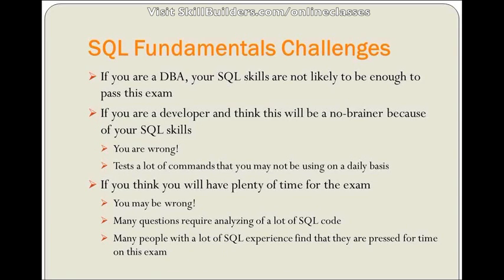What are the challenges that we have in the SQL Fundamentals class? Well, first of all, if you're a DBA, I hate to say this to those of you that are DBAs, but your SQL skills are not likely to be enough to pass this exam. You may know a lot of SQL. You may have done a lot of work where you did DBA type work and maybe even some developer type work to help your developers out. But this requires that kind of knowledge that senior developers, significant developers with a lot of SQL experience have in order to pass the test.